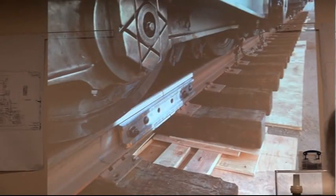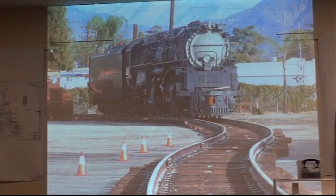And here's another view of that track. We've got all types of different plywood and 2x6s, and we've got that track shimmed up. And it's amazing how much plywood can bear. And that was the strategy too, that we did not want to damage any underground utilities, or damage the parking lot in any way. So we were very careful in distributing that weight over a very large surface area.